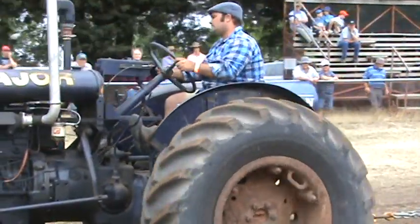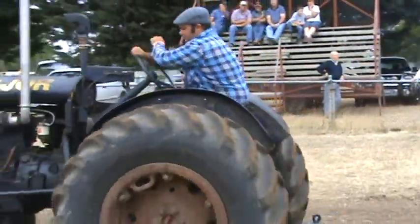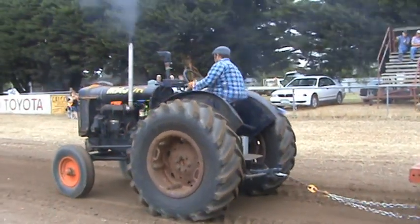Always has a very good pull at these vintage tractor pulls. Just checking to see if everything's running square. Now he's in a little bit of trouble. Tractor starting to struggle now, and I think that might be it for Terry Nicholson in the Fordson P6.